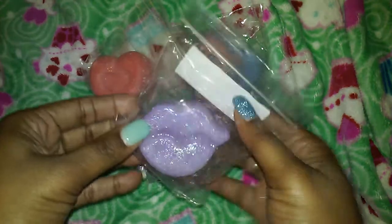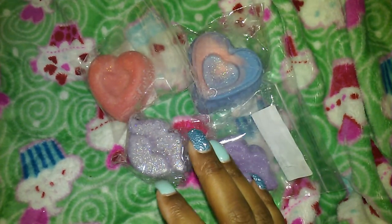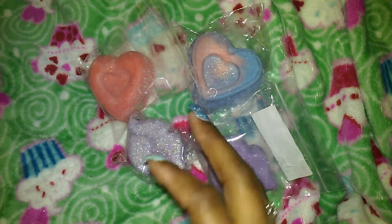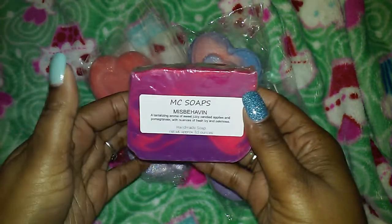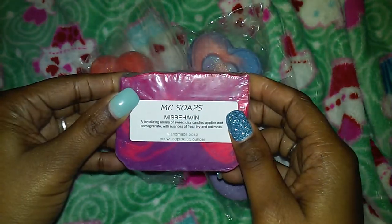This one's called Moonlight Path. Everything smells flipping amazing, guys. And then I ordered a soap. She makes soaps as well. And this is in the scent Misbehaving.